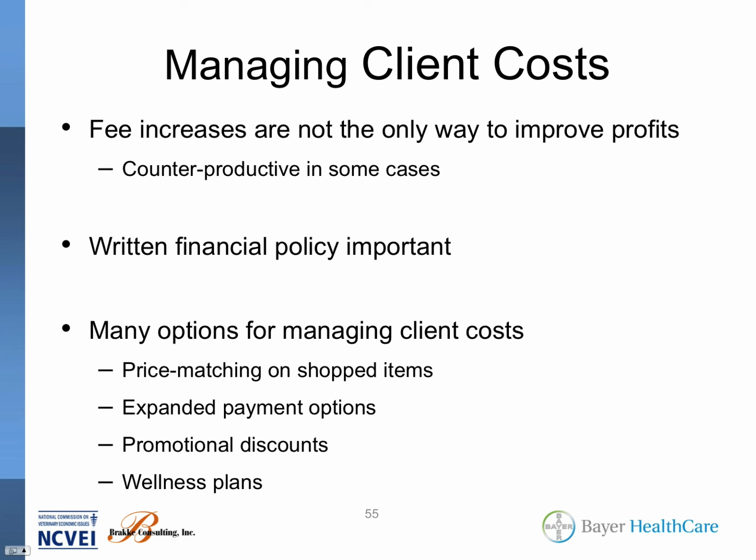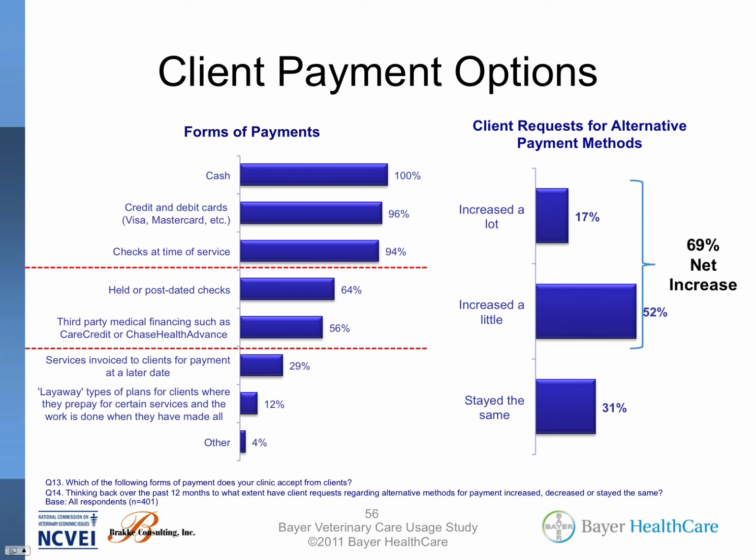If you include a discount on your wellness plan, the caveat on wellness plans is the caveat for any other discount program. It has to bring in more clients or cause the clients that are already coming in to spend more money for it to be something you want to see happen in your practice. But a well-designed program and a well-monitored program can certainly do that.